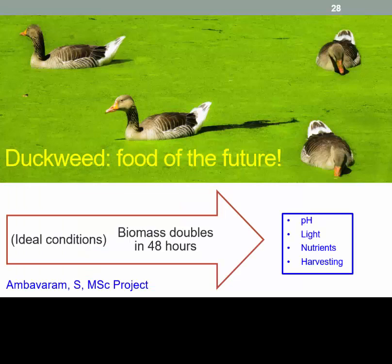On a larger scale, perhaps it's duckweed, which we looked at in a project a couple of years back. Under the right conditions, it will double its biomass in a couple of days. Apparently it doesn't taste very nice, but it might be used as a food source for animals.